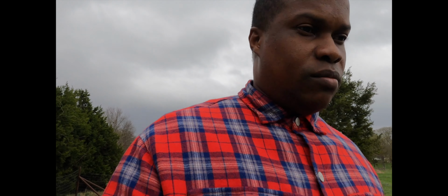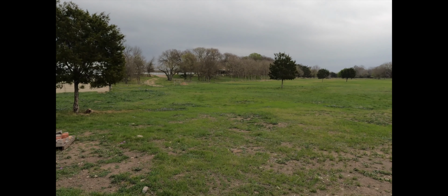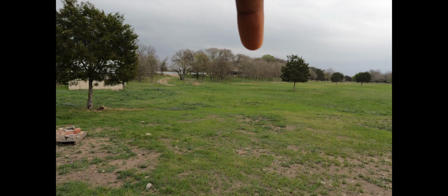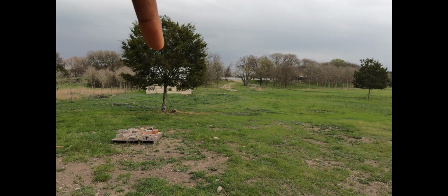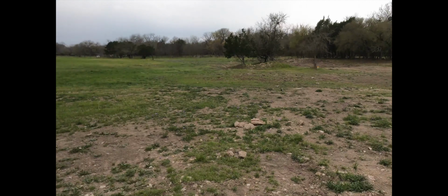Let me show you where the creek is and everything else. Now, I'll give you a view. Check this out. All the way over there somewhere is a house. The barn is right there. The shop is not upstairs, but all the way up there.